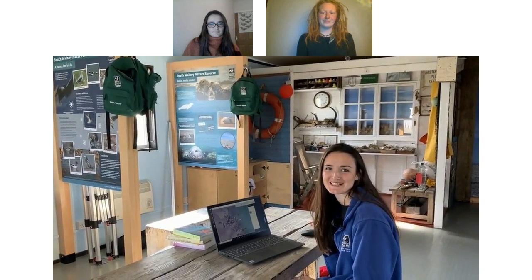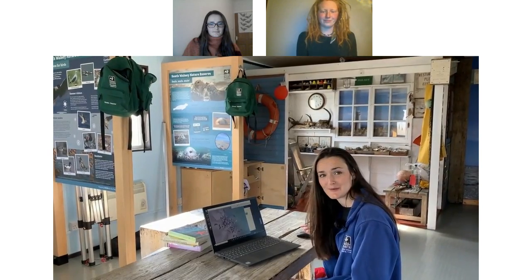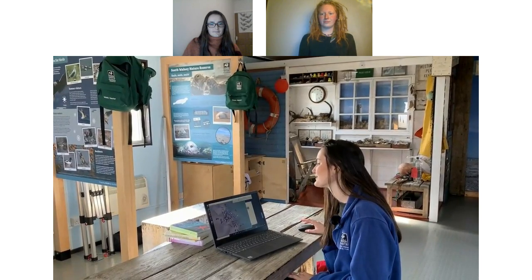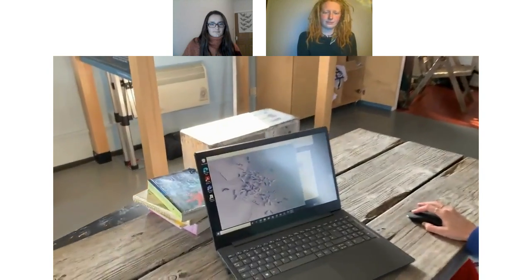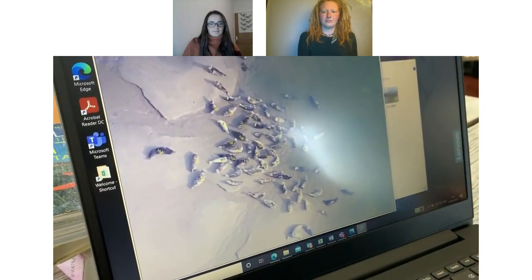So we've come back to the visitor centre to upload the drone footage so that we can count some of the seals. We've uploaded the images into some software, and we can now click on all the seals to mark them for us to count them and double check our survey results.